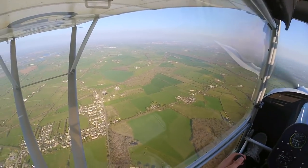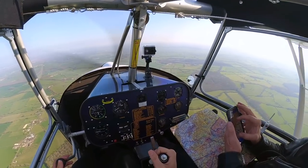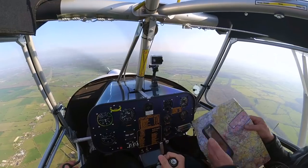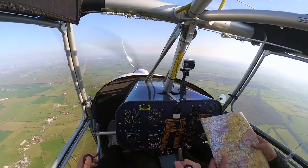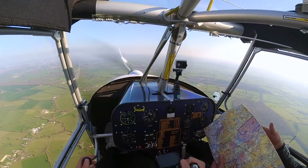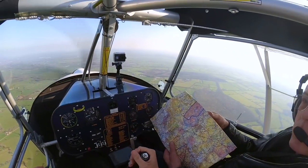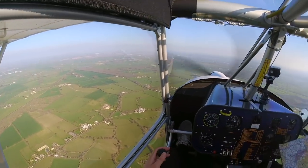Yeah. That's the railway line down there. Yeah. Direction, so we're heading on 147. It's quite hard to read a compass actually, that's quite an interesting thing. Yeah, we're on 147. Altitude. 1,700 feet. Is that right? Yep. Okay. So that's the railway line following. No, it's not right, is it?